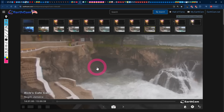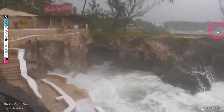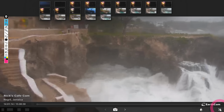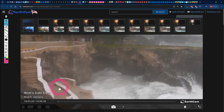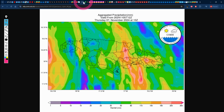And once again, I'm highlighting the Earth Cam showing what was taking place at the Rick's Cafe right here. Look at the waves churning up and crashing into the area right here. Definitely bad weather. Tourists couldn't be out there at all today. Look at the heavy rain and the strong winds lashing the air. I believe the western parishes got the brunt of this system in general, and it's a shame considering that they were the ones who got the brunt of Beryl as well. So yeah, these things happen. Hurricanes, that's what hurricanes do.